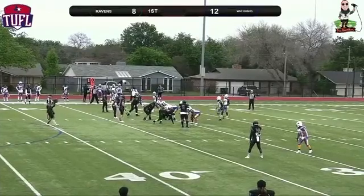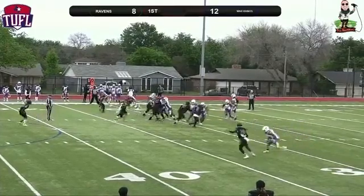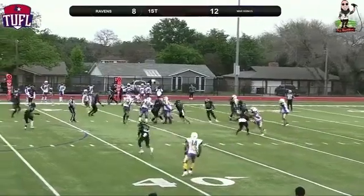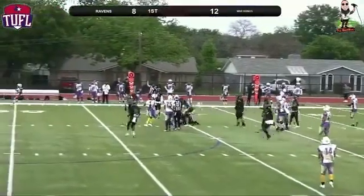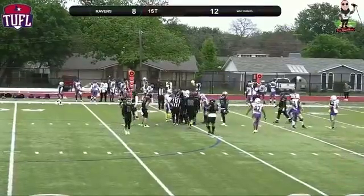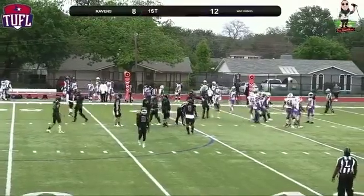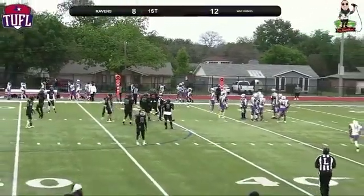Making some changes. Jones set to take the snap. Good snap, read option, hand off to number 5, Womack, as he goes forward for another gain of 10. And absolutely runs through the defender. 31, safety comes up to make the play about 10 yards down the field.